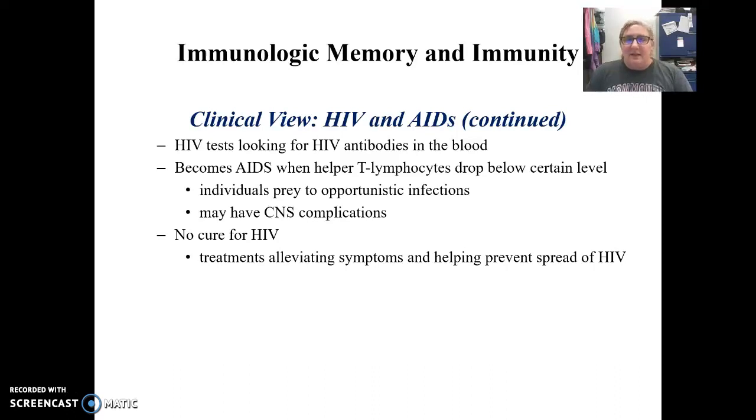HIV is found by looking for antibodies that attack HIV. At this point, I believe we have found some potential cures for HIV. When this book was written, they didn't have a sure cure, and we're still looking to see if the cure is something that we can actually distribute. There are also vaccines for HIV that are out on the market.